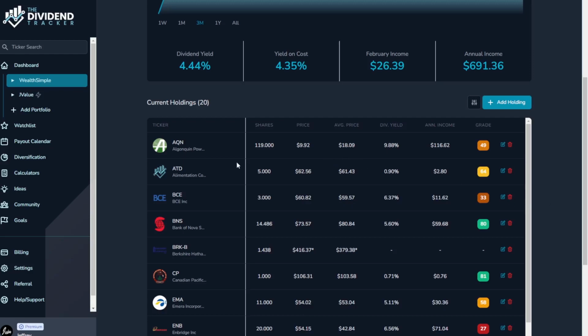So first company is Algonquin Power. I have 119 shares at a very high price of $18 a share. They are currently traded at just under $10. So this is something I will be considering on buying after the first quarter of 2023 to see how they report.